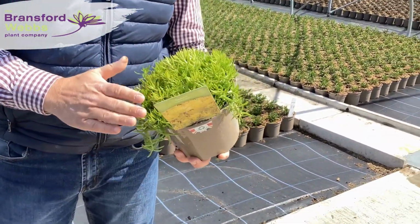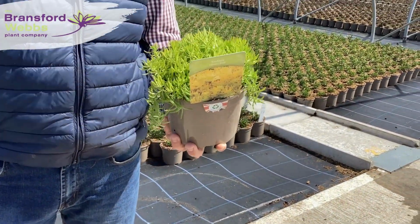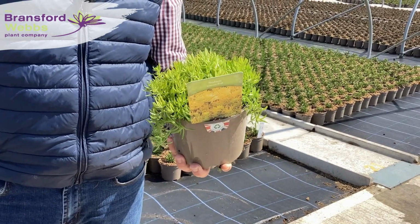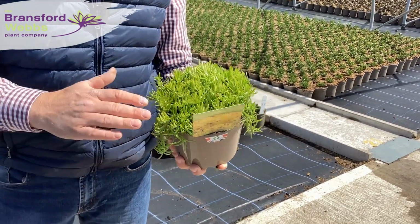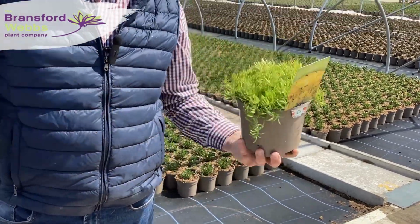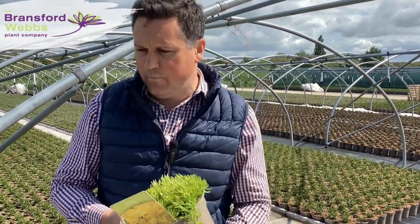Something that won't be in flower but absolutely glows out in this spring sunshine is Sedum Lemon Ball. It is almost an iridescent colour. When you look at this on the bed where it's grown, it really does glow out, this acid sort of limey green foliage to it. Really nice low growing habit, good ground cover, actually great in containers too.